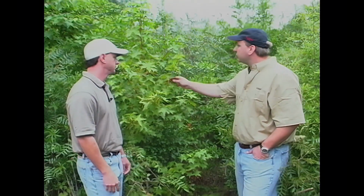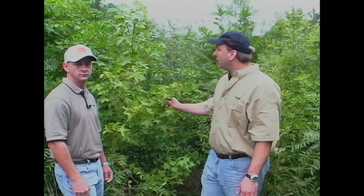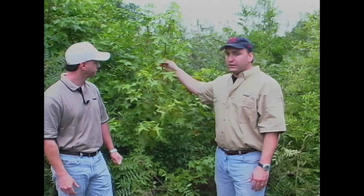Well, folks, this is a good pre-application site so you can see the quality of the wildlife food here. All you've got here is sweet gum, scrub oak, sumac, and black cherry, and over the next couple of days we're going to show you some sites where herbicide application has taken this undesirable brush and created quality wildlife habitat.